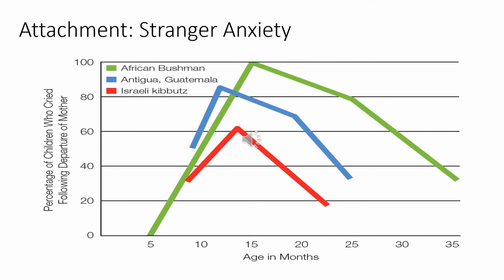Or, of course, with daycare, this is a very challenging time to drop kids off. The way I think about this is that it's normal for little kids to be more rigid in the beginning about who their attachment figures are. It's a healthy sign.